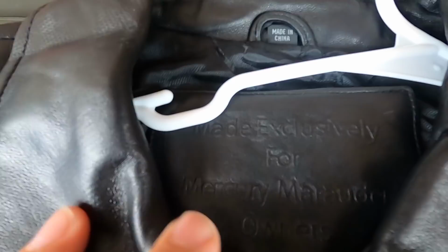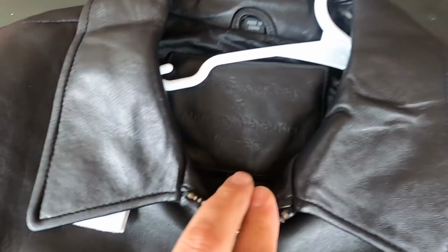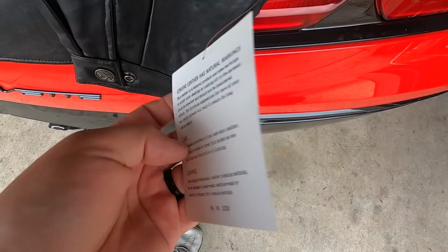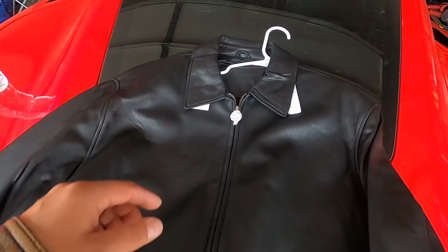I'll sit it on the Corvette. It should be soft enough that it ain't gonna hurt anything. And it says right here, made exclusively for Mercury Marauder owners. It's an XL, which is my size. The zipper is still wrapped up. You've got your genuine leather, has natural materials, care and cleaning. Look at that. So yeah, we've got the new Marauder jacket.